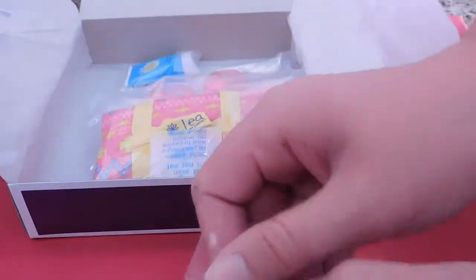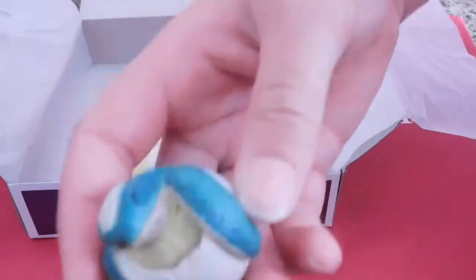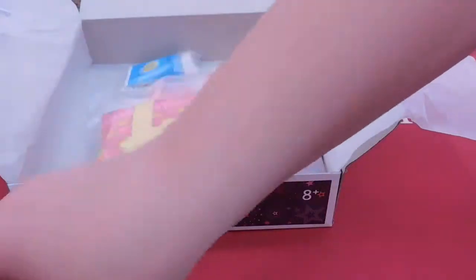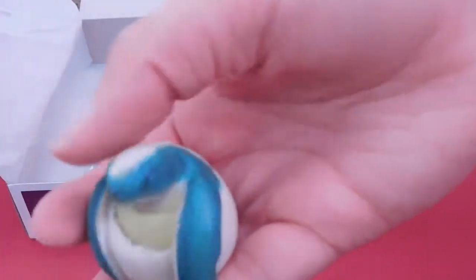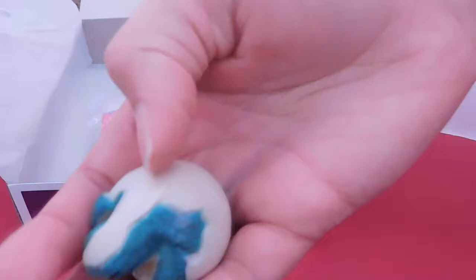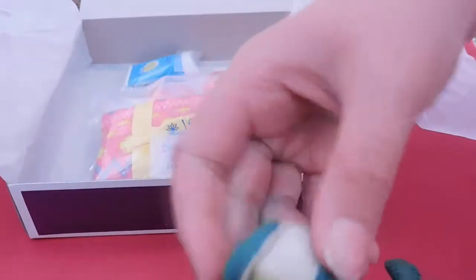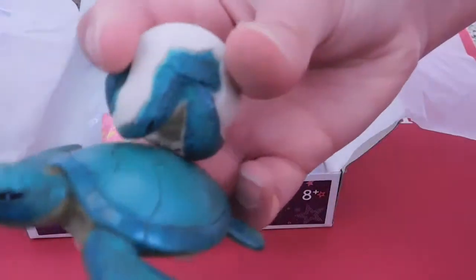Speaking of turtles, she also has this little baby turtle hatching out of its shell. And it looks like this. And this is its mommy. So the baby is hatching out of its shell. Got some shell attached to its head still and around the bottom. But he's making his way out. I think this is really cute.